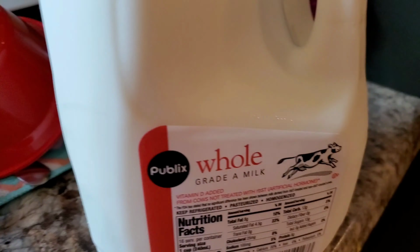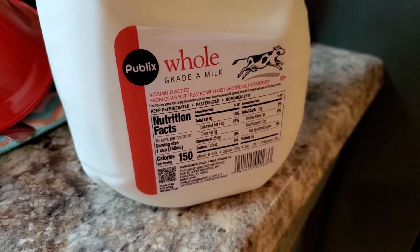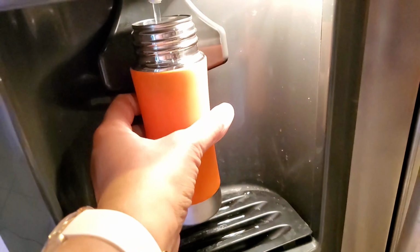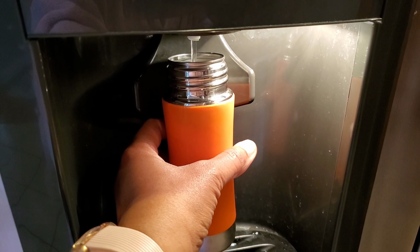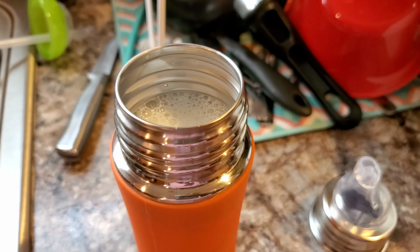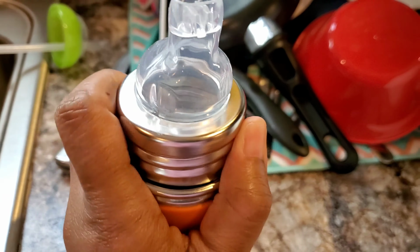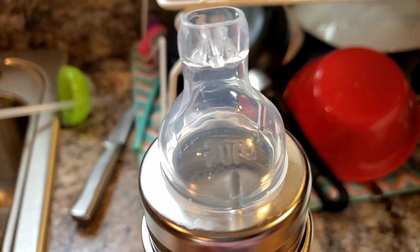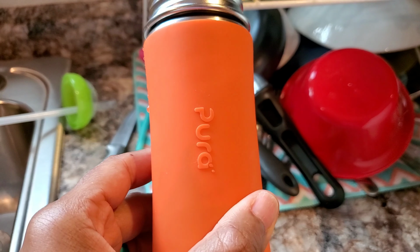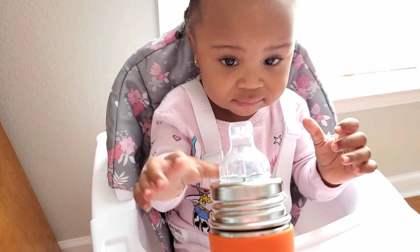So baby girl is drinking whole milk, vitamin D milk, but I am diluting it with some water because she doesn't need the whole milk by itself at this stage. And she gets about 3 bottles throughout the day, but we also give her some water. She does not drink juice at this point. Now, when I was recording this video, she had just started trying to use that sippy cup nipple.